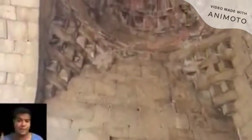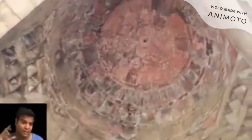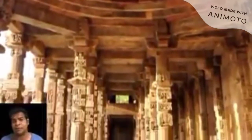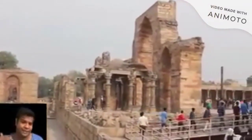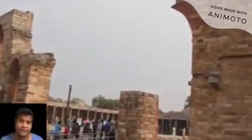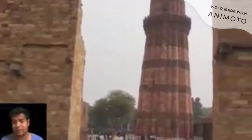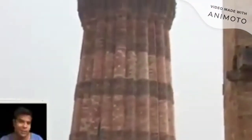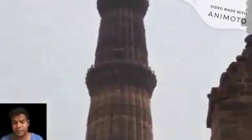This is confirmed when you look at the ceiling from the inside of the so-called mosque. It looks identical to the floral or cymatic patterns of ancient Hindu temples. All these evidences clearly prove that the structures around this brilliant tower were, in fact, Hindu monuments. But what about the tower itself? Was Qutub Minar the most important piece of this complex, built by Muslim kings?